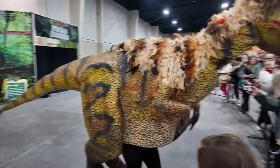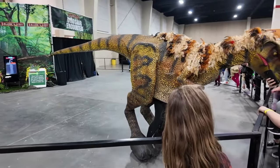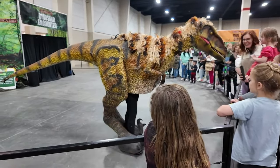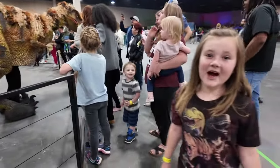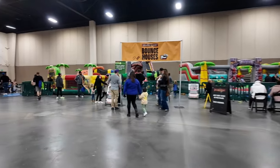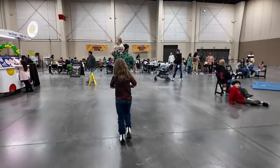Pretty cool, huh? Dinosaur, huh, bud? What do you think, Alice? That was cool. Yeah? Yeah. So they have this area right here. And we are just walking to do the excavation.